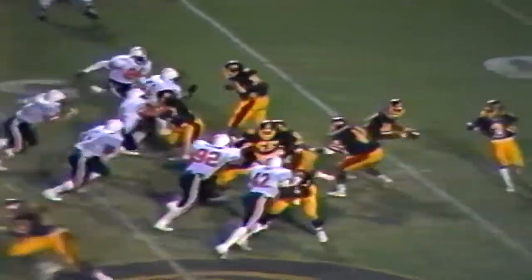Here's Landry to pass with a big rush. Winds up, gunned outside, almost intercepted, down to the 27-yard line.